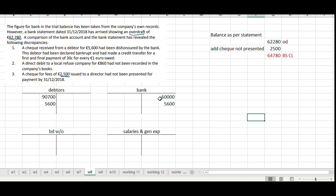So 30% of 5,600 into the bank, 1,680, 30% of the debt. 70% of the debt, however, is going to be a bad debt written off. So that is 3,920 is a bad debt written off. We must also, when the money came into the bank, debtors would have been credited 1,680, and also the bad debt written off 3,920.